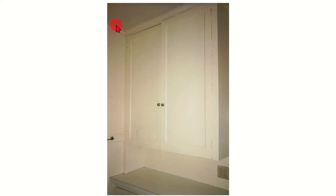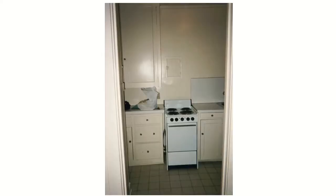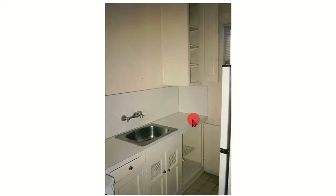Yeah, and I had the mixer and the microwave stored down here. So anyhow, that was when I started liking open shelving. And whenever I could, I utilized it. This was a great kitchen to live in or to cook in.